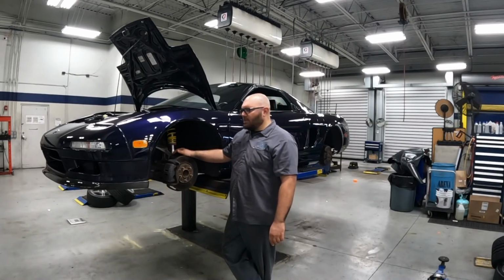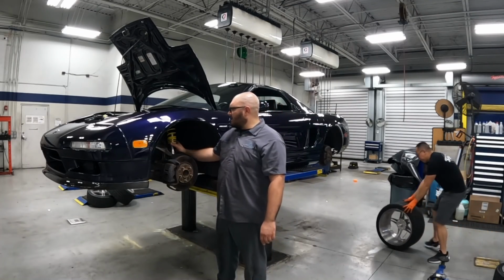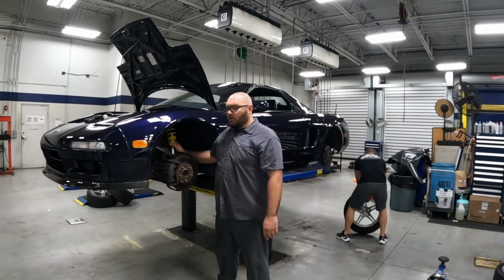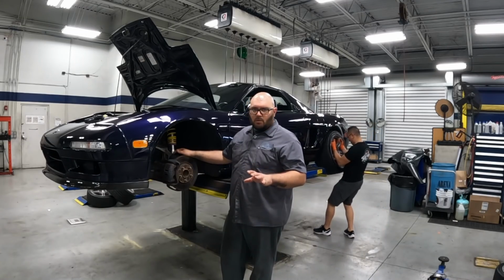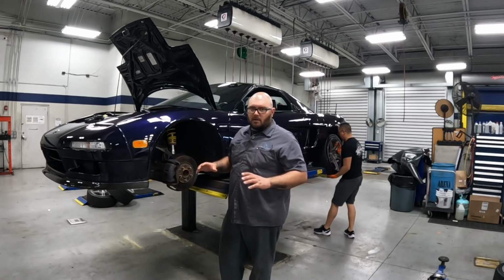So we have everything installed and it's set at the factory specs. Everything's still loose on here. So we're gonna go ahead, put all the wheels on it, lower it down, see where we're at, then make our adjustments from there.